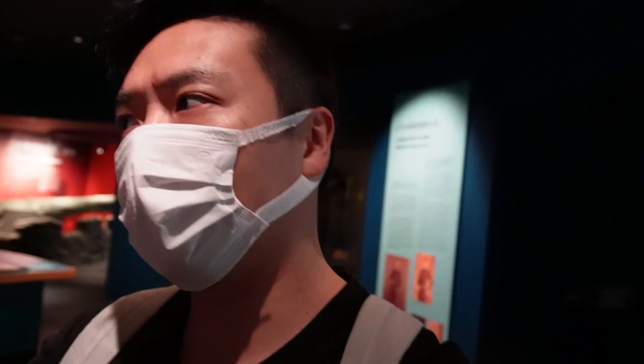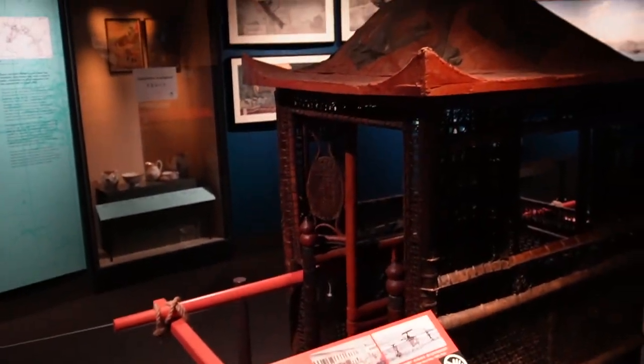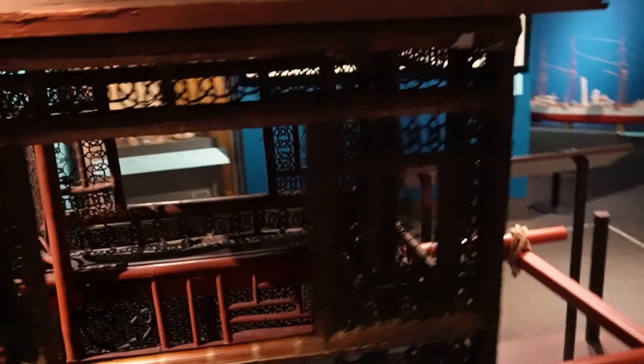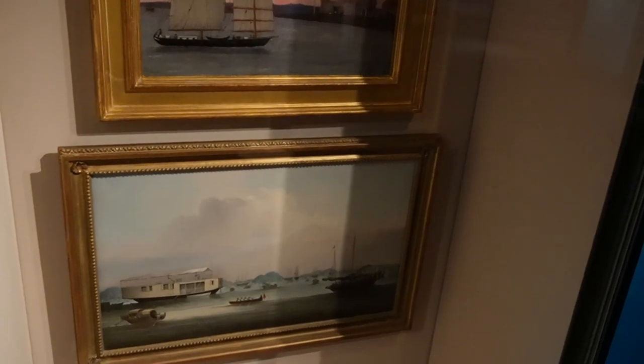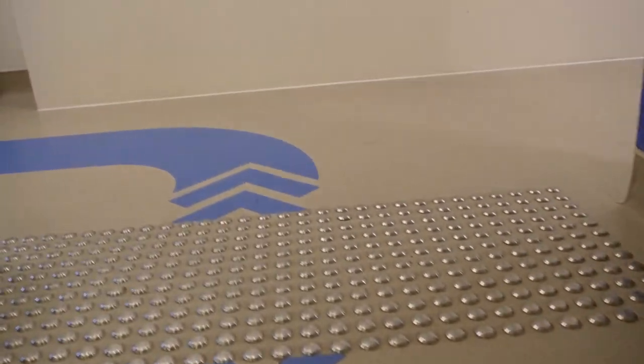So the exhibition on this floor is pretty much the same as last time, which I visited in the summer. So let's check out the rest of the museum, the ones that were under renovations, and the renovations have been fully completed. Check out the B deck, which was under renovations last time. You can see all this alleyway is all new.